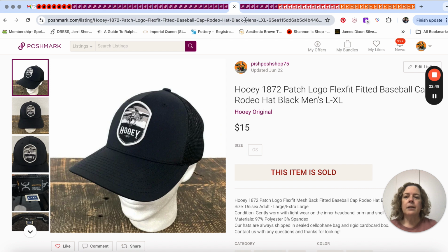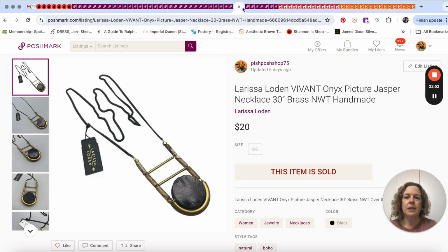Another hat. This one just a Hooey hat, $15. A necklace for $20. I'm going to try to pick up the pace a little bit because I hope you guys are working, because this is going on for a little while.